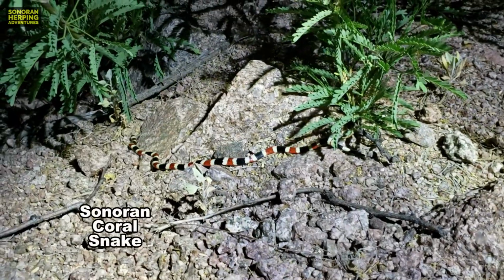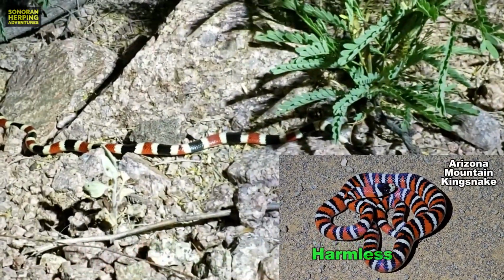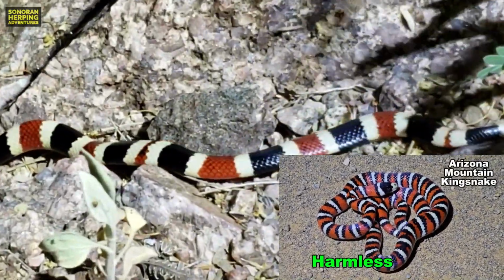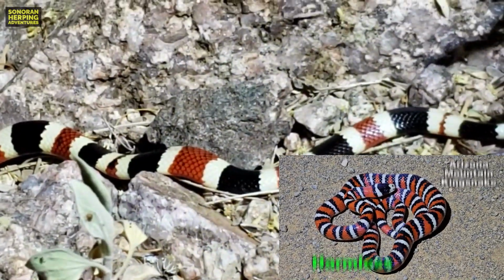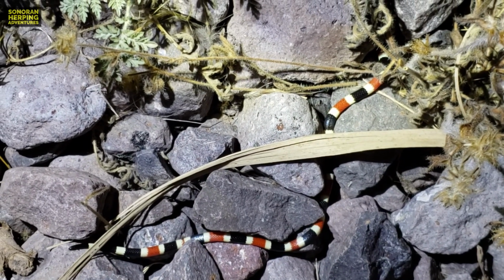And now, on to some venomous snakes that we have here in Arizona that don't have rattles. The first is the coral snake. Coral snakes, which are venomous on the left, are often confused with the Arizona mountain king snake on the right, which is harmless. Coral snakes are small snakes up to about 2 feet in length.